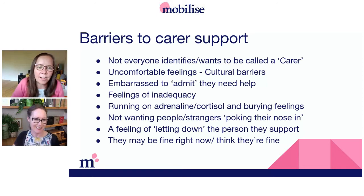And also that feeling of letting down the person they're supporting. People think, mum has said she just wants me to do it, or when mum passed away, she said, please just look after dad, that's really important to me. So people really feel they're letting someone down by asking for help or getting support for themselves.